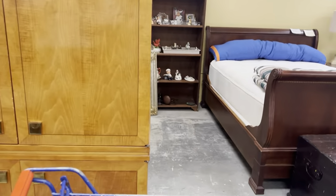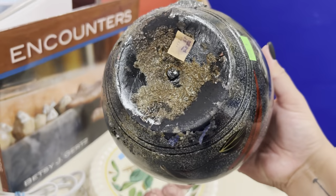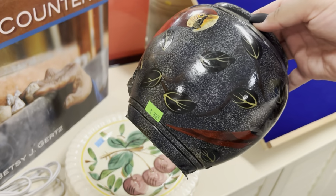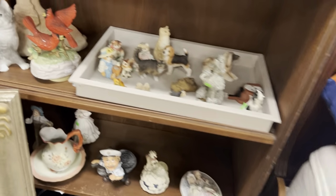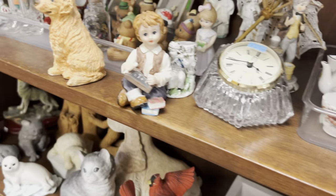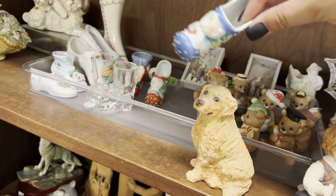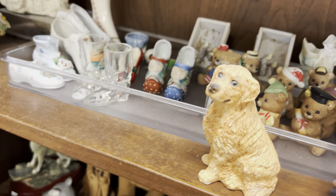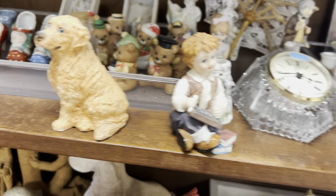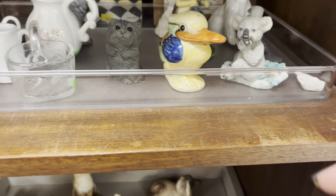Oh, look at all those figurines. Let's go see if there's any valuable ones. First, check this out. Doesn't feel very sturdy. Oh, somebody's coughing. You know what that means. Let's see if there's any figurines that I actually want, because I have a lot, and I don't really want any more.